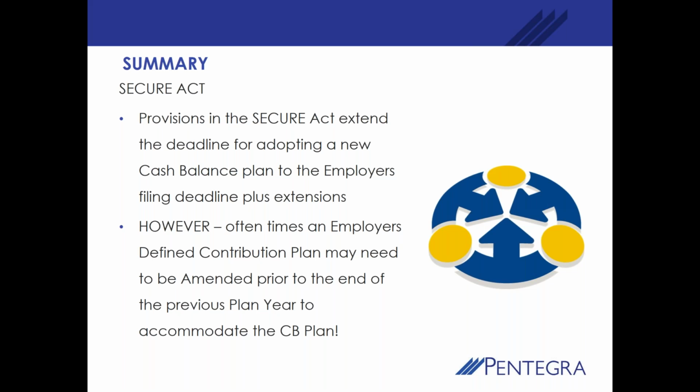The next bullet, though, is something that I want to make everyone aware of. However, oftentimes, if we're working with a client that currently has a SIMPLE IRA, they might have until next year to adopt a cash balance plan for this year. But if they want the plan to operate well next year, the plan needs to be a 401(k) plan next year, and they need to take action on that now.